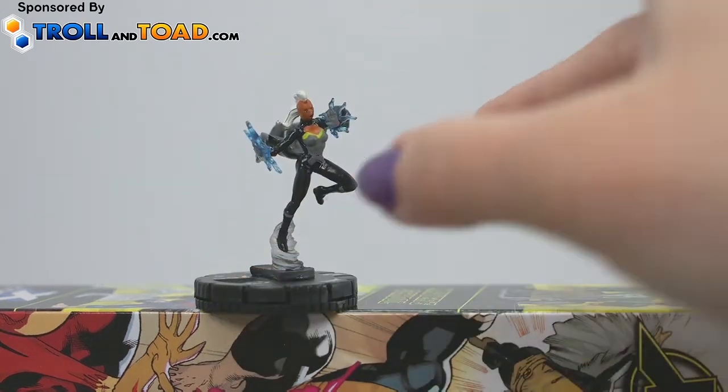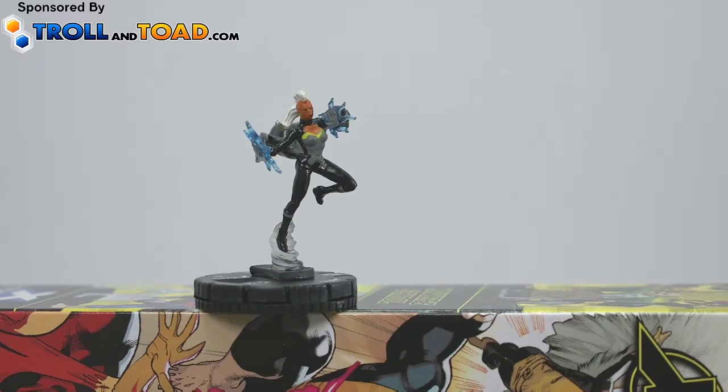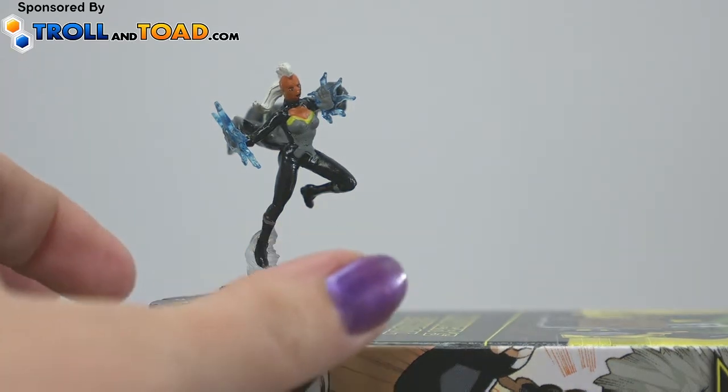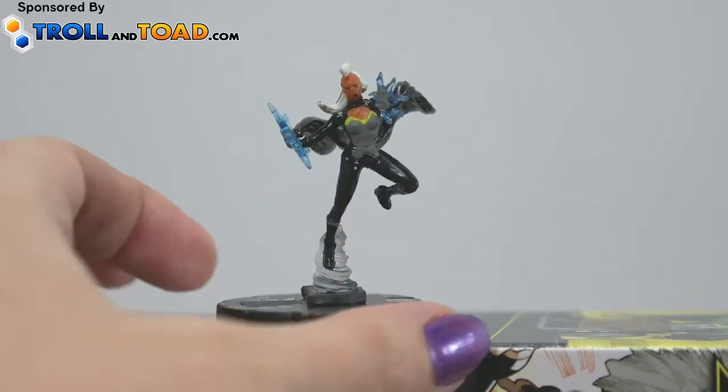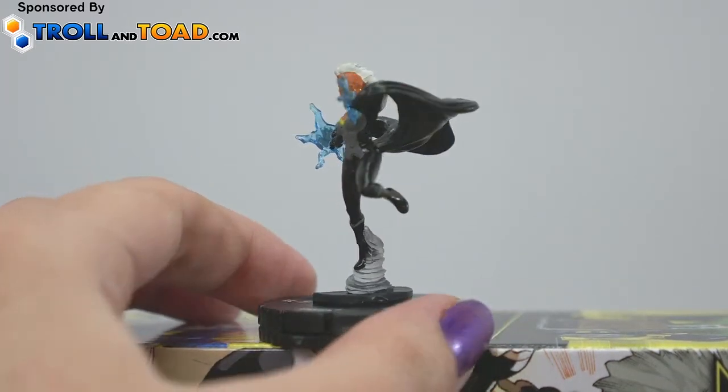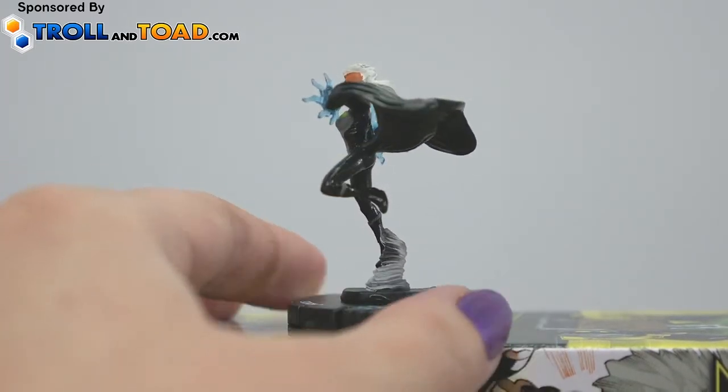Alright, Storm, do you feel like you're up to being on camera? You're looking pretty good. Leg looks mostly healed. Storm suffered a compound fracture, but we think that she is doing much better now. Let's spin her around, give you a good idea of her sculpt and why her leg was broken.